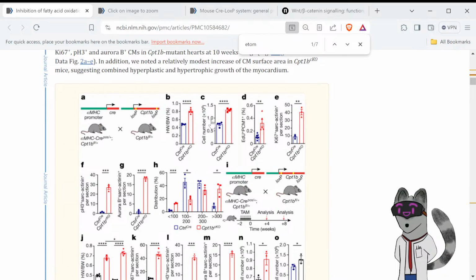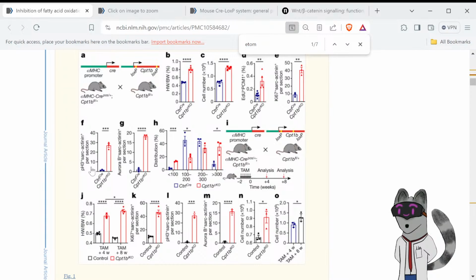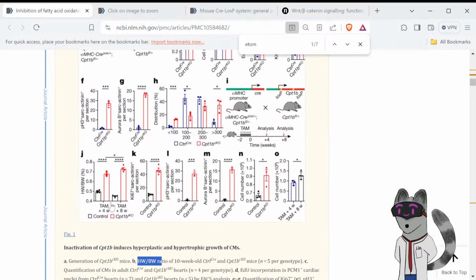This is the weight index that we saw earlier, which is showing that the hearts are generally larger. We have an increase in EdU, which is a proliferation marker. And then Ki67, this is the actin. So this is an increase in this complex. Likewise, we have an increase in pH3. This just increases across the board. Increases across the board. And then likewise here we can see TAM increases.